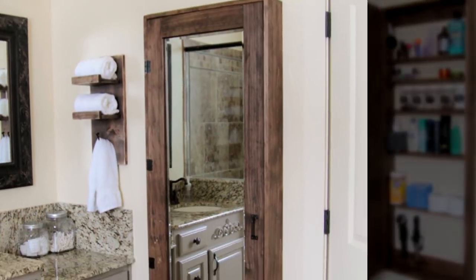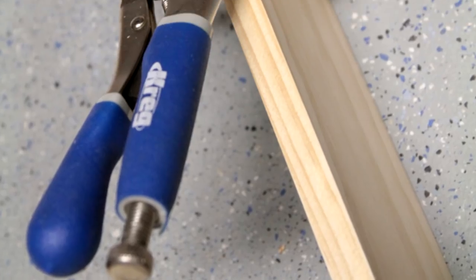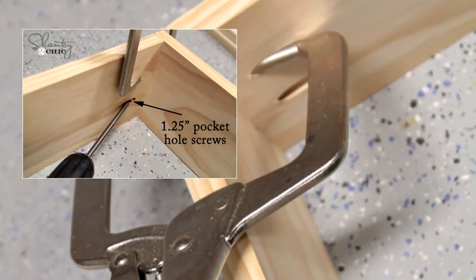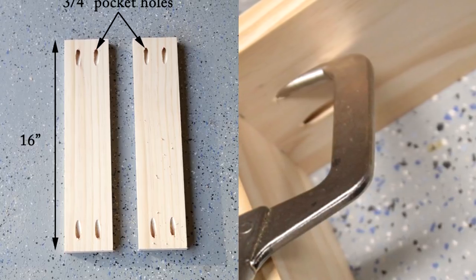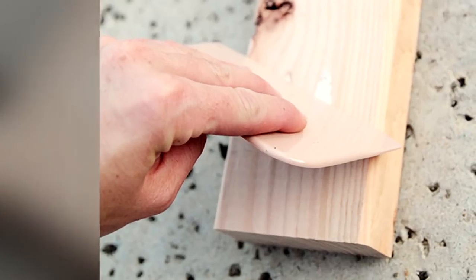Number 6. Hanging storage case. Storage cases are capable of hoarding a lot of things. For this idea, use a clamp to hold everything together while attaching it with 1¼-inch pocket hole screws. Add the top and bottom braces to attach the cabinet to the wall. Add 3/4-inch pocket holes to each piece and fill each pocket with wood filler. Use a scraper to flatten it out. Stain the wood in dark walnut or any other color stain.